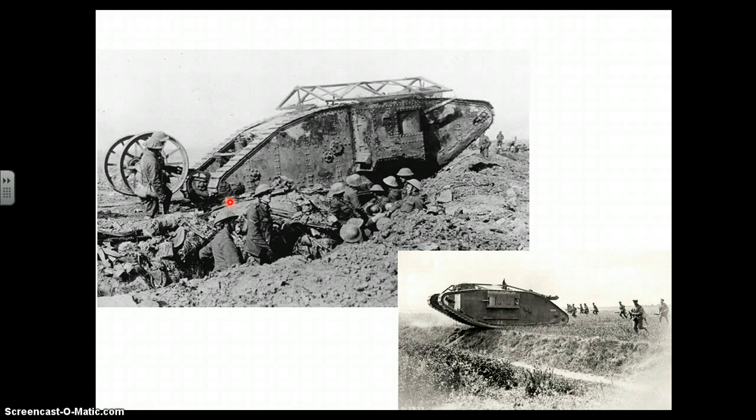Haig saw the potential. Also, the Germans, who had never seen these beasts in action before, were terrified by these massive beasts bearing down on them. The tanks had a moral impact, an impact on the morale of the Germans. Haig ordered another 1,000 tanks to be built. While they hadn't really done their job as well as they'd like at the Battle of the Somme, he saw their potential, and we will see more tank battles coming up as World War I progresses.